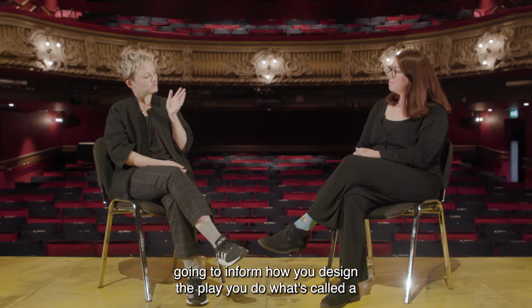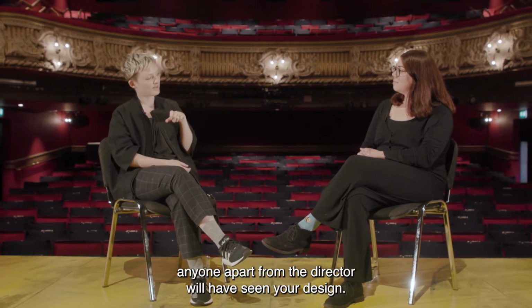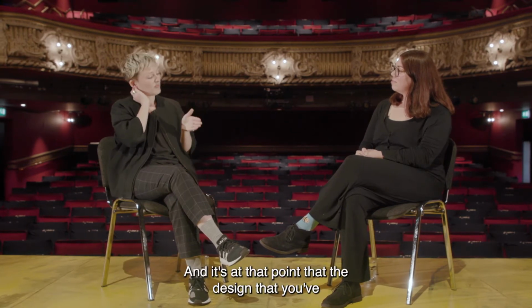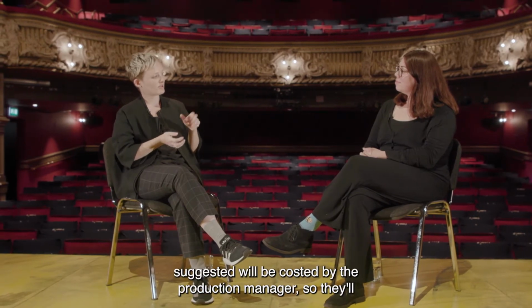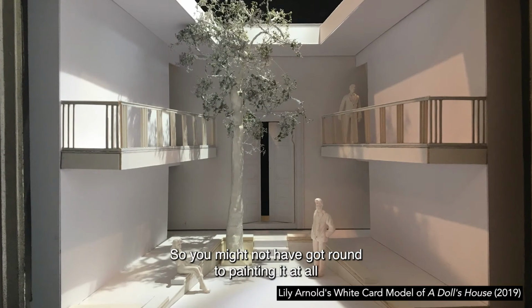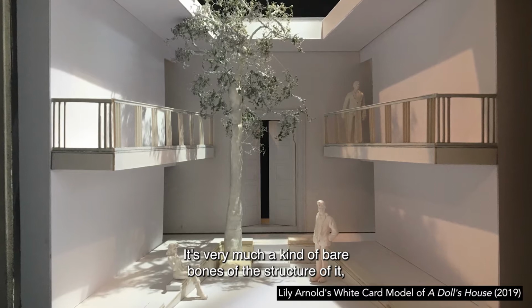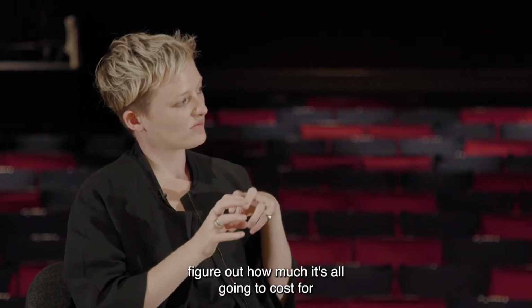You do what's called a white card model presentation, which is the first time that anyone apart from the director will have seen your design, and it's at that point that the design that you've suggested will be costed by the production manager. So they'll take your white card model, which, as the name suggests, is usually a white card version of it. You might not have got round to painting it at all or adding textures. It's very much the bare bones of the structure of it. And the production manager will take that and start to figure out how much it's all going to cost.